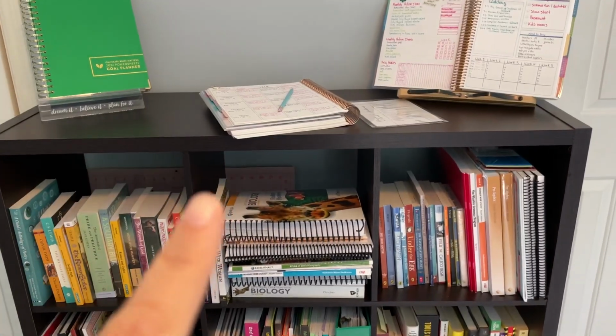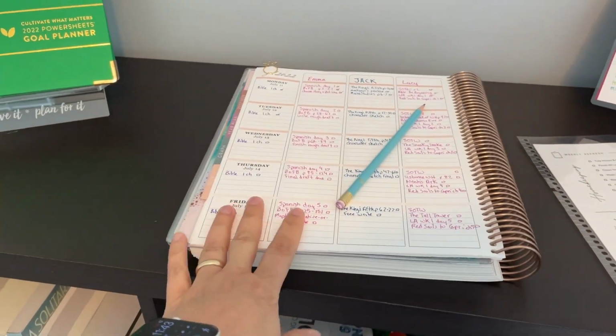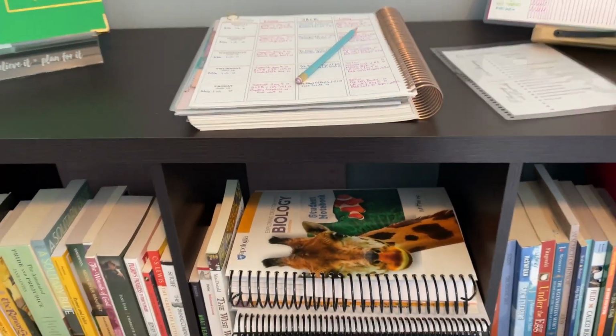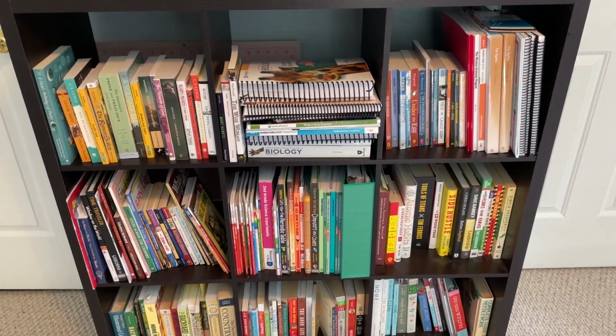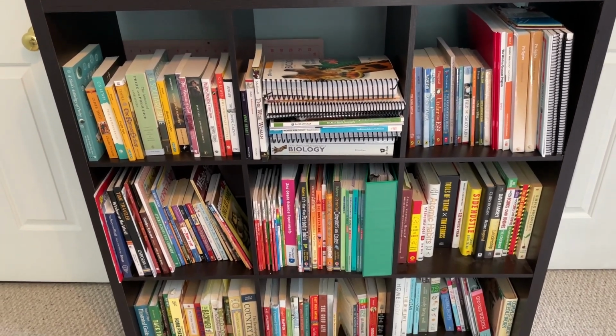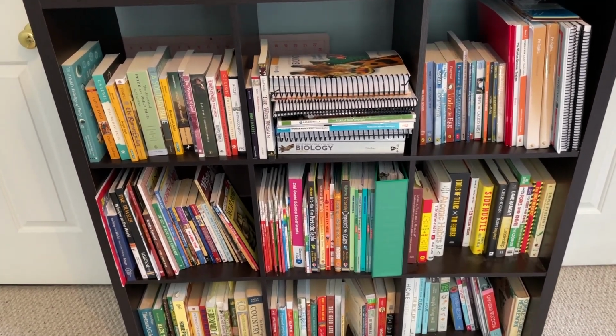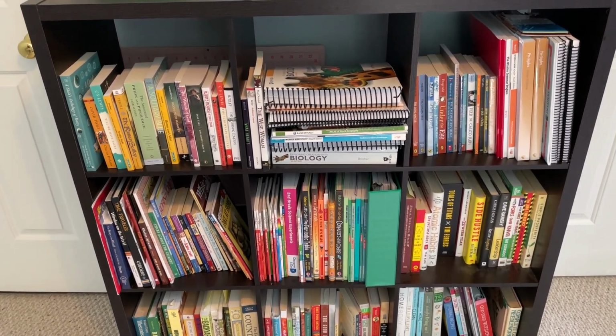And then on top of my bookcase here, I have my planner, which I use an Erin Condren teacher planner for homeschool planning. We've just started our slow start this year, so I don't have a whole lot on the planner at the moment, but this is where we are keeping all of our books for the 2022-2023 homeschool year.